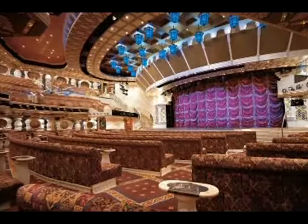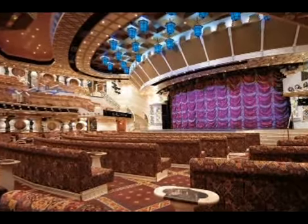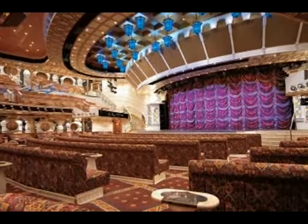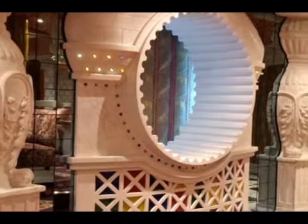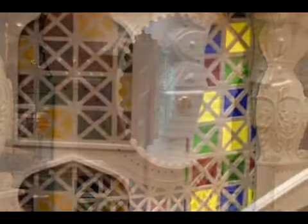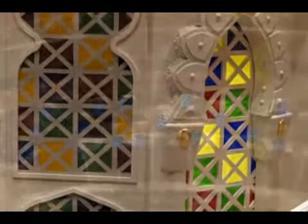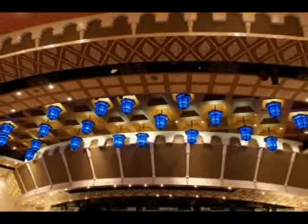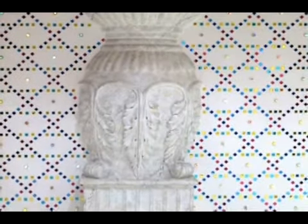When I began designing the main theater on the Pride, the icon that came to my mind was the Taj Mahal, the famous building that was built by an Indian potentate to honor his wife, who died before the building was actually finished. And it truly is a magnificent building. And we've tried, through architectural details, to recreate some of the feelings that you would see in the Taj Mahal.